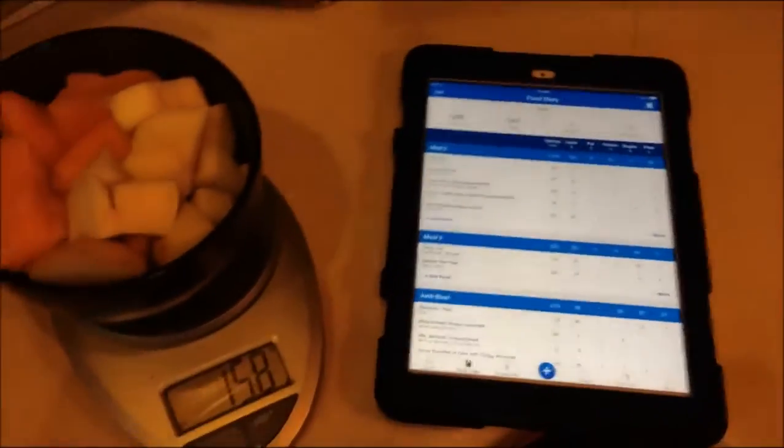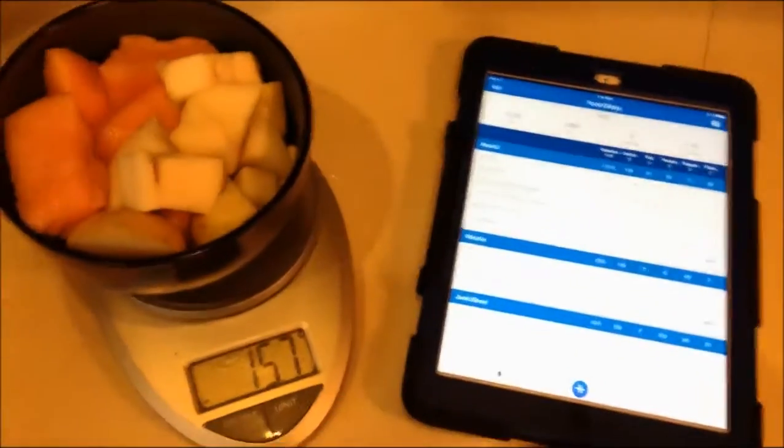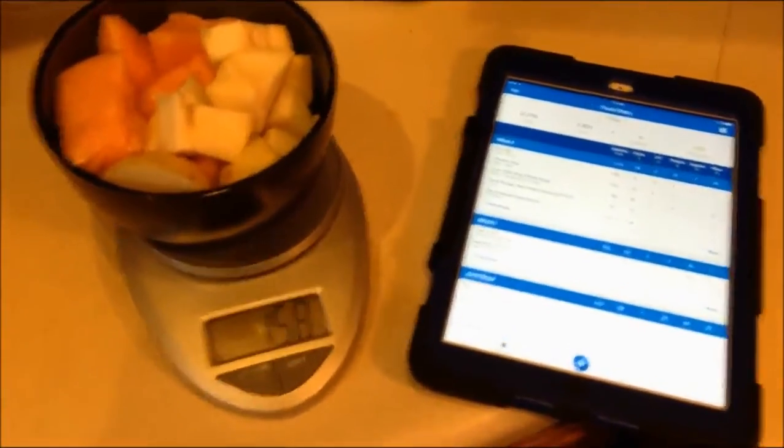Good morning. It's another full day of eating this lovely Sunday. It's actually 7:15 in the morning. And they got some fruit for breakfast here. I got some pears and cantaloupe.